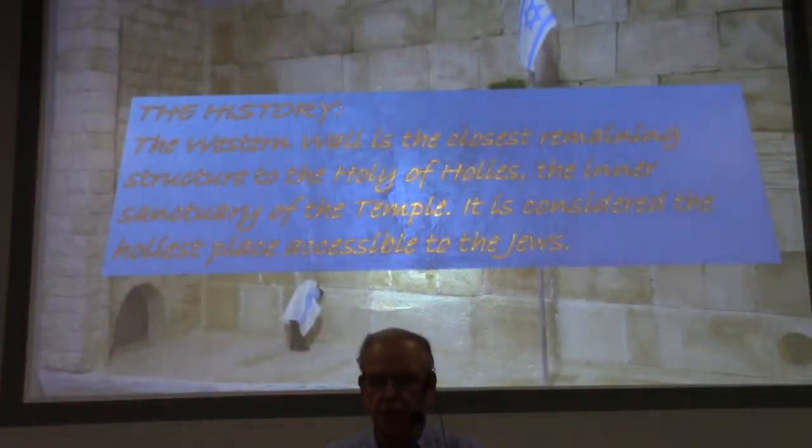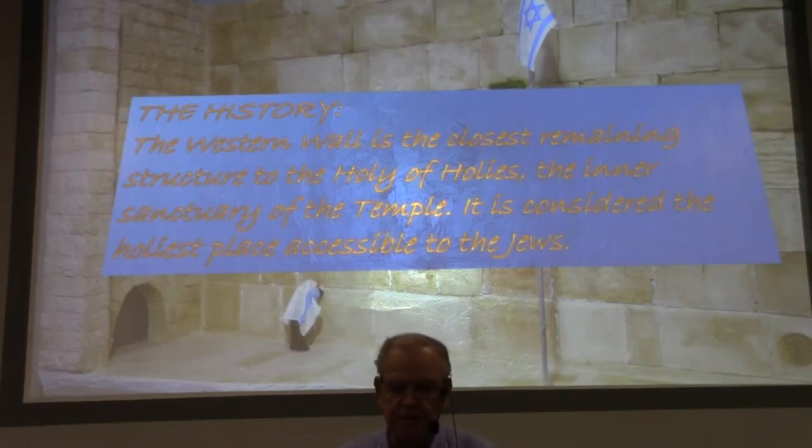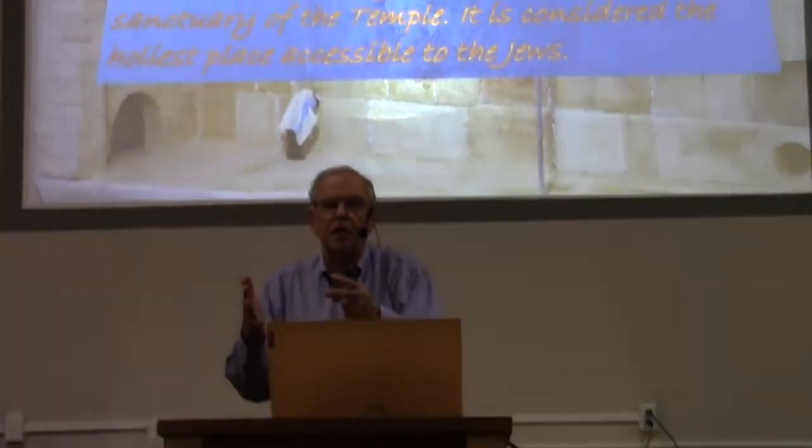That was so important to them. The Western Wall is the closest remaining structure to the Holy of Holies, the inner sanctuary of the temple. It is considered the holiest place accessible to the Jews. And that's the reason why they go there, even today. It's the closest that they can come. Now, they can go on the Temple Mount, but they can't pray. They're not allowed to pray. Now, just recently, they actually started to pray up there, and they got away with it. So they keep pushing the boundaries further and further. But for the longest time, they couldn't do it. But there they can pray. And so they went there to pray, and they do that today, and they do it every single day.